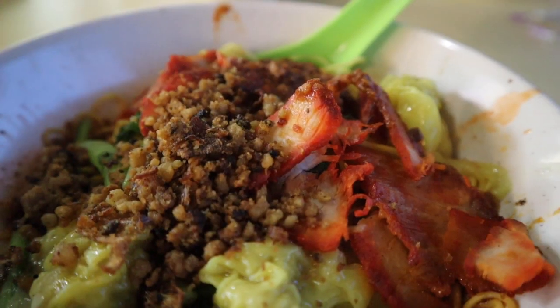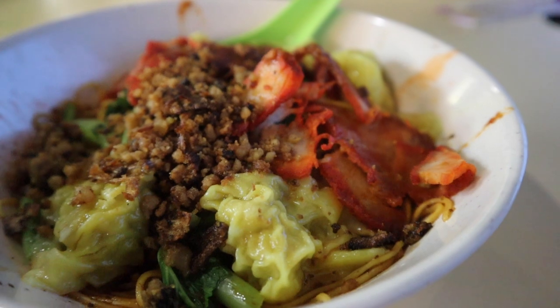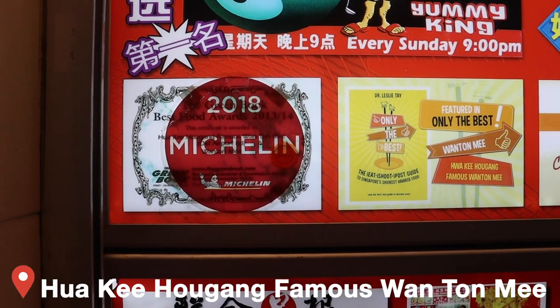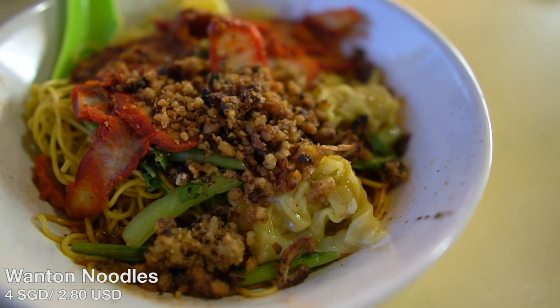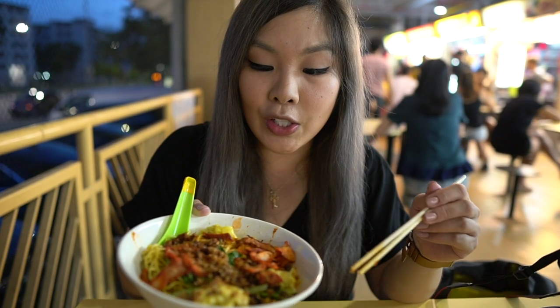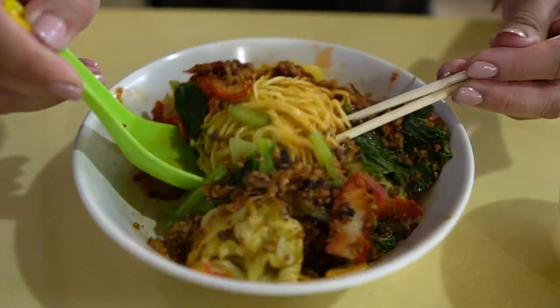Oh my goodness. So another dish that we noticed that was Michelin recommended are these wonton noodles. They're from a store called Hua Ki, famous wonton noodles. So the wonton noodles, they've come with a couple of wonton dumplings and also some char siu on top. Let's mix it all up.